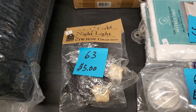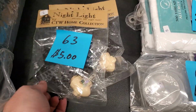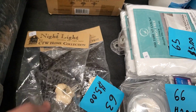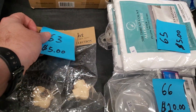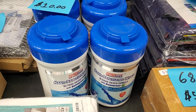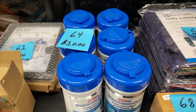Number 63 are black star night lights that plug right into the wall with a switch on them. They're really, really cool. Black star night lights, $5 a piece. We have 2 of them. Then number 64 is our hand sanitizing wipes, not counter cleaning wipes, but hand sanitizing wipes with some aloe in it, $10. We have 6 available.